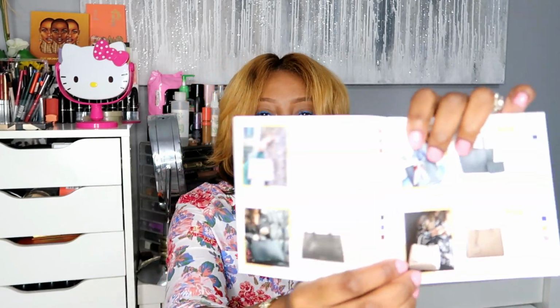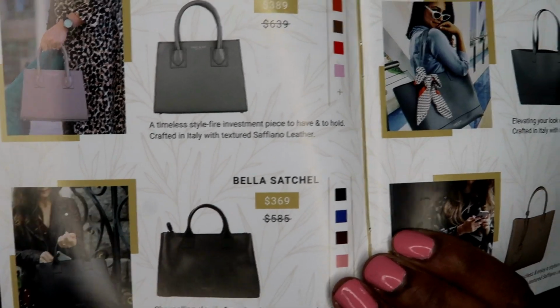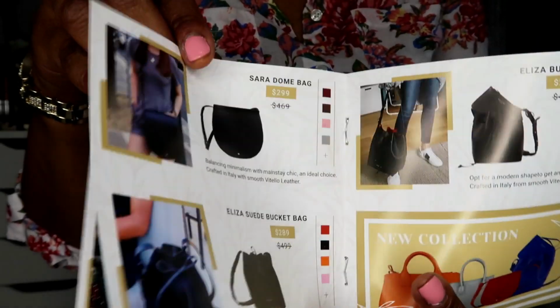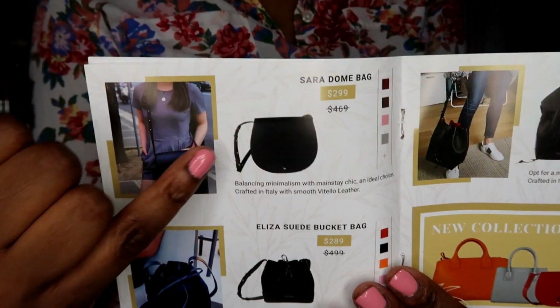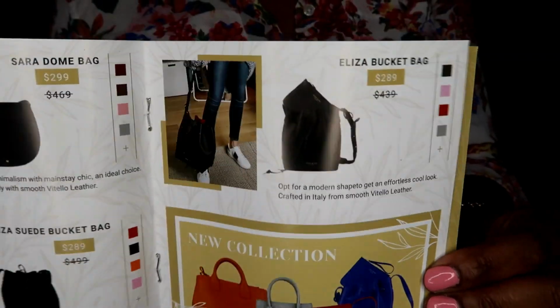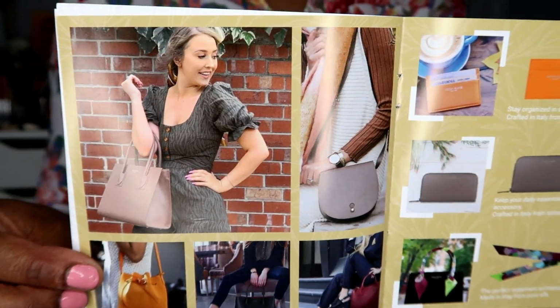I'm going to share with you all this little designer handbag booklet. And I was looking through the little pamphlet, and I didn't know what to choose from. Their website has so many purses to choose from. I didn't know if I wanted a crossbody, and I could have gotten this crossbody right here in that same exact color, but I decided not to. But here are some more bags that you might be interested in. So yeah, they have wallets and everything.